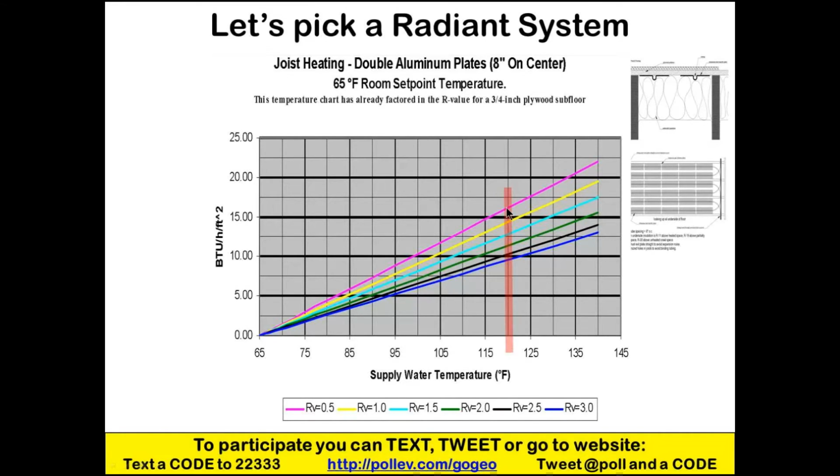A radiant floor at no added resistance, no carpeting, no throw rugs, could give us about 16.5 BTUs per square foot at best with staple up. If you've got resistance or you've lost some of your floor area due to cabinets or whatever, you're more down in the 9 to 10 to 12 range with 120 degree water.